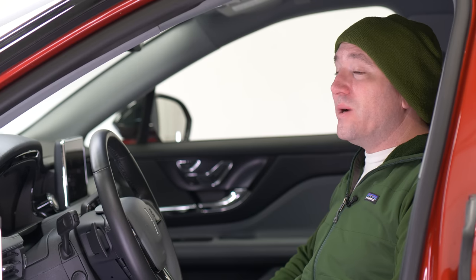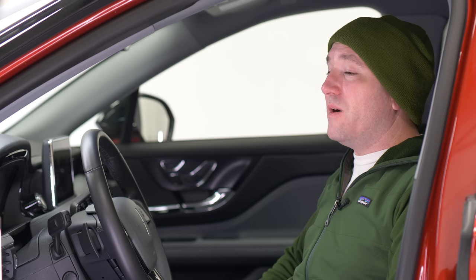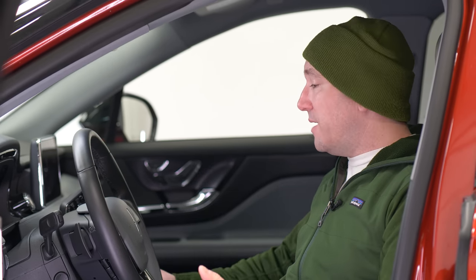Inside the brand new Lincoln Corsair. This is Ford's attempt at injecting more money into their luxury brand, and gone are the confusing alphanumeric names, and now they have something you might actually remember.